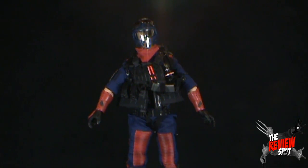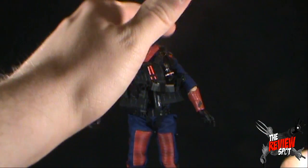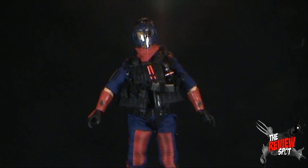Today we had a look at the Sideshow Collectibles Cobra the Enemy Viper. A must-have, if you ask me.